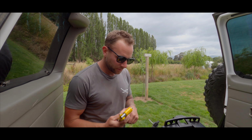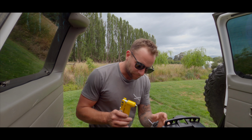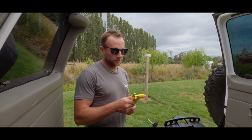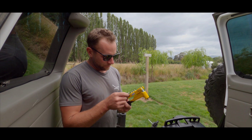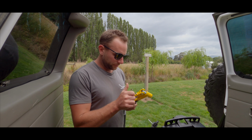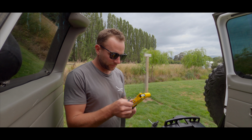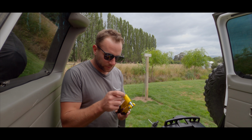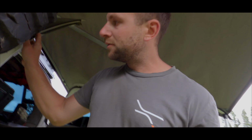So we'll basically just cut out the folded section, the bent section. This pole won't be as long, but when we get back to civilization, we'll order another one. We're back in action. It's definitely a bit of a push mechanics fix, but it'll work.